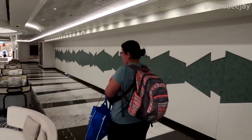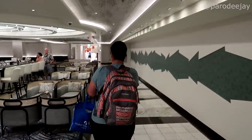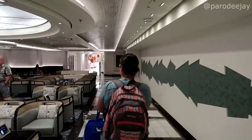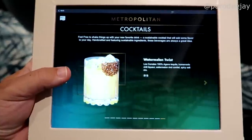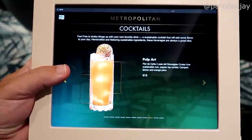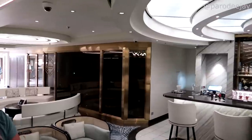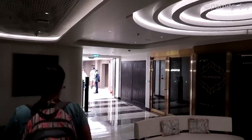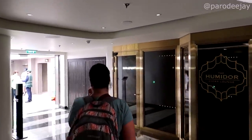It's very clean and classy looking in here. Something vintage feeling about it to me, but yeah, I like the style. I'm checking out the fancy cocktail menus. Everything is digital. Okay, they got some good looking stuff though. So I think the plan is to head back to these stairs. We'll go up one deck and that should put us at the Indulge Food Hall.